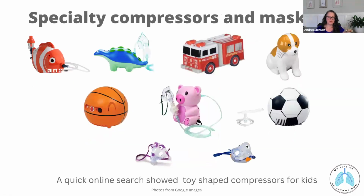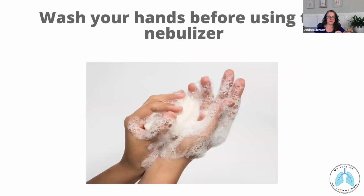I did a quick little Google search because there are so many adorable compressors that are out there now. They didn't have any of this when my kids were little 24 years ago. Most of these you're probably going to have to pay for by yourself. I doubt insurance is going to cover any of these. Down on the bottom, I put a couple of masks, fun little masks. My insurance did cover those when my kids were little to make it a little bit more kid friendly.